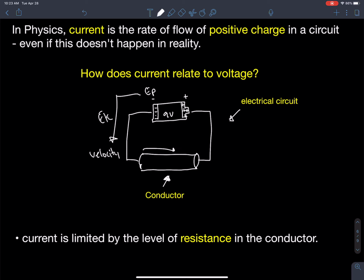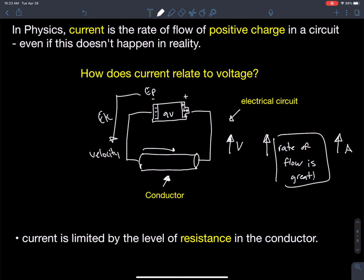If velocity is great, then your rate of flow is great, okay? If my velocity is up, then the rate goes up, because that means that the speed of those electrons is going up. If the rate of flow is great, then my current becomes great, okay? Current is the rate of flow of charge. Therefore, my current is proportional to my voltage. If I increase the voltage, I will increase the current of charge flowing through my circuit. Now notice that I have connected this conductor, okay? So current is going to be flowing charge through a conductor, some type of metal.